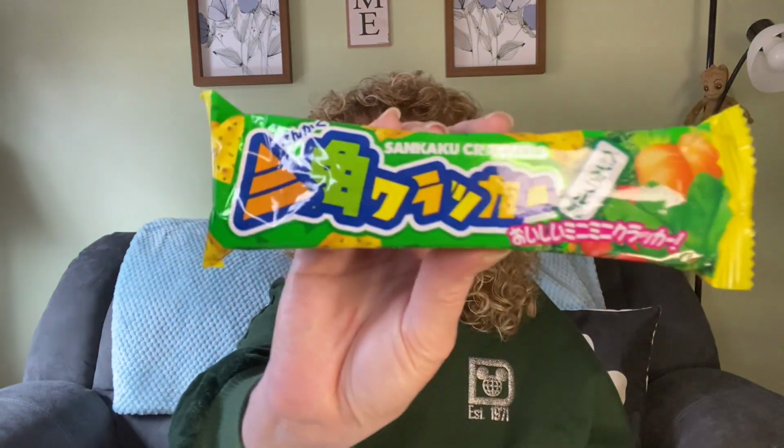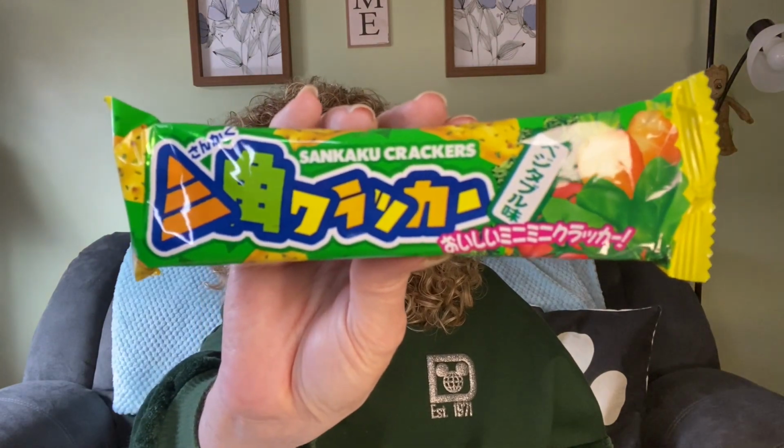Those are delicious. Okay. Those are really, really good. It's a vegetable-shaped cracker. Yeah. Love those. Love, love, love those. Delicious. So that is going to go in the yes pile. Yes pile is on the right. Pile is on the left.